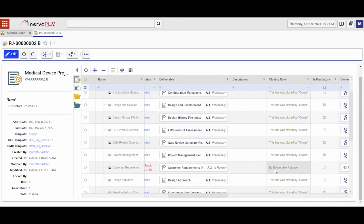I can see that the closing rule is by deliverable release. We use closing rules to tell the system what it is that actually closes this deliverable. That can be many different trigger points, but the idea is that it's the deliverable and the status of the deliverable that actually drives the update of the status to my project.